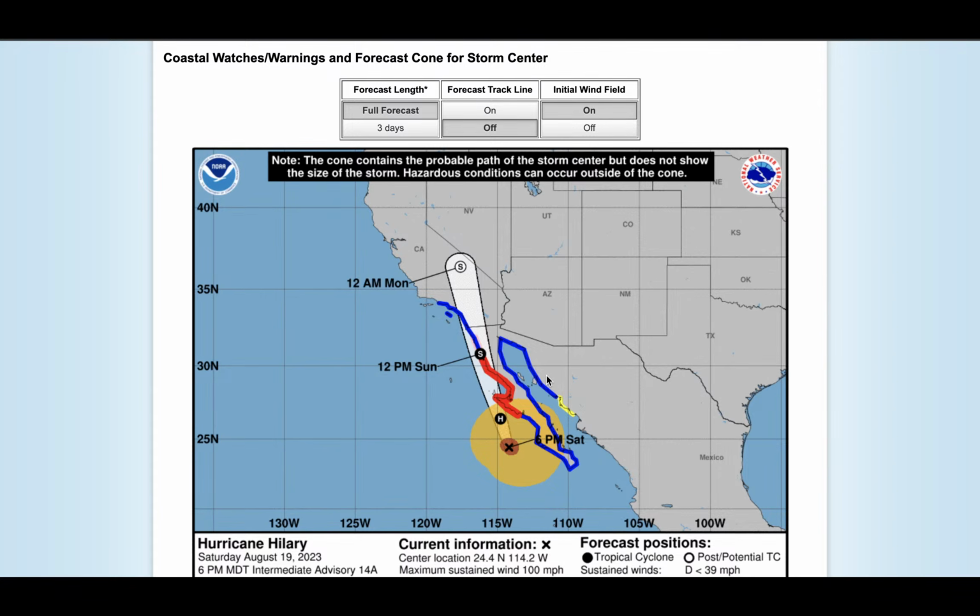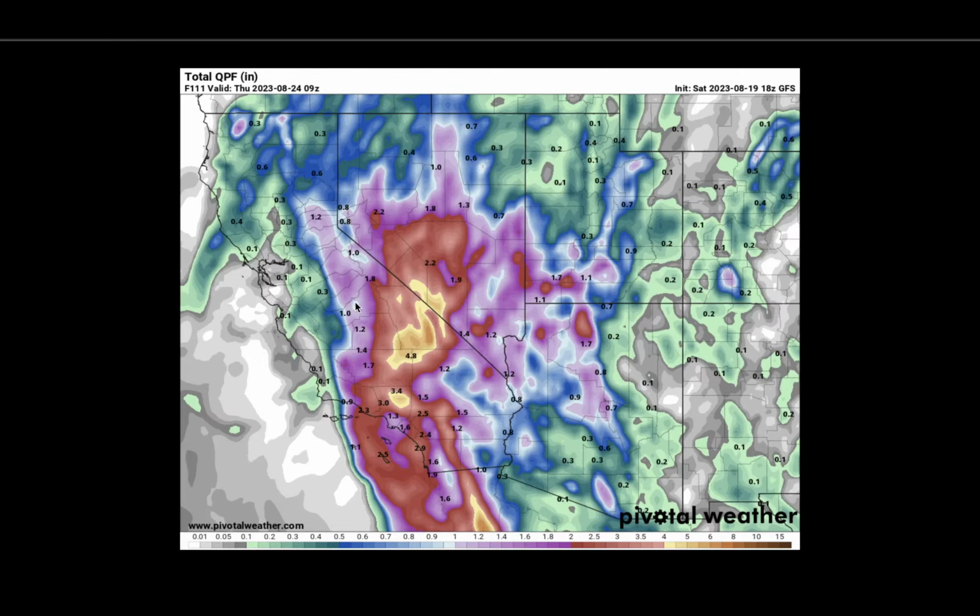So just wanted to show the track with this one more time. It's a Hurricane 1 as of right now, just dropped down to 90 miles per hour. It's going to be a tropical storm by the time it moves into Southern California, and then it continues to weaken as it moves in over land, but then some of that moisture is going to be finding its way into Northern California, and it looks like that's going to drop some rain on our wildfires.